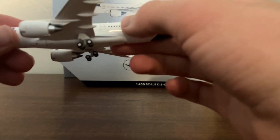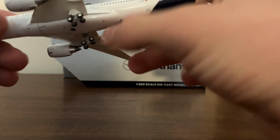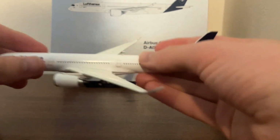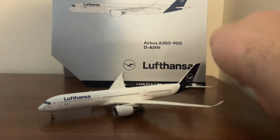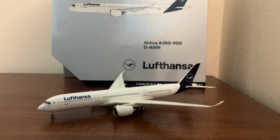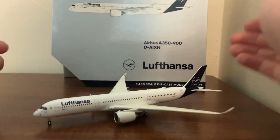And I believe the A350 has backward gear tilt like the 767. So this is how it's supposed to look. Although normally you'd display it like this. It doesn't come with a stand. The livery was done perfectly, and the mold was done perfectly as well. Yeah, I don't think I have anything critical to say about this model.